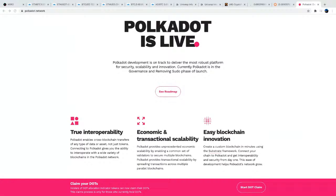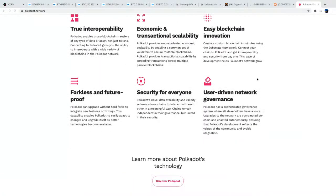There's a lot of DeFi integrations coming in. I think DeFi is just going to be across every chain at this point. I think it's pretty obvious. It's proven itself. Well, it's proving itself. It's only been around for a couple of years.